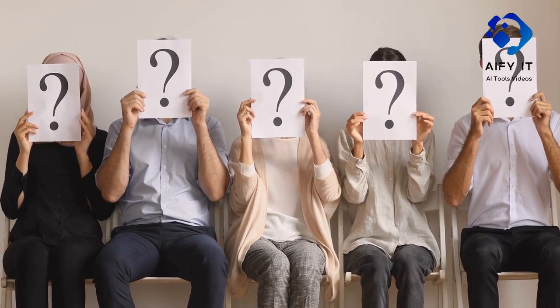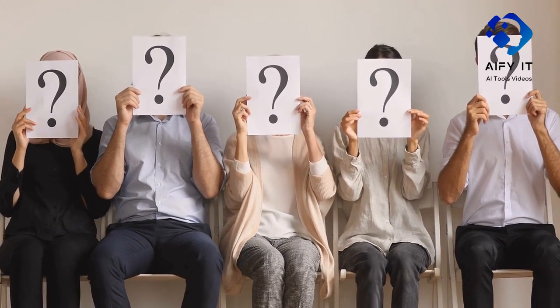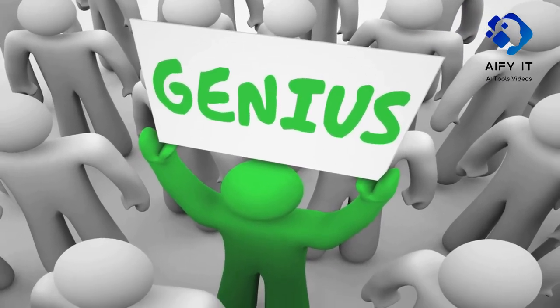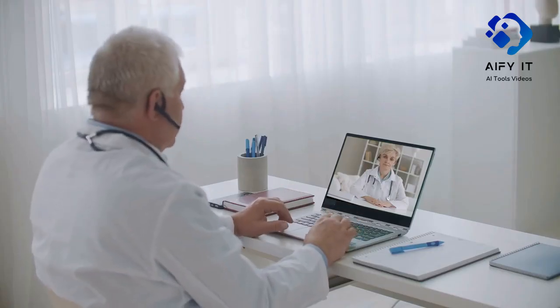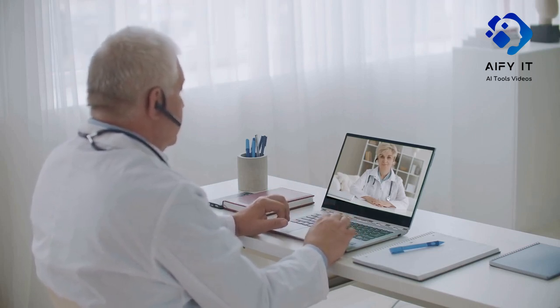One of the key features of ChatGPT Plus is its ability to generate coherent and meaningful responses to open-ended questions. This sets it apart from traditional rule-based chatbots, which often provide generic or limited responses. With ChatGPT Plus, you can expect a more personalized and engaging experience.